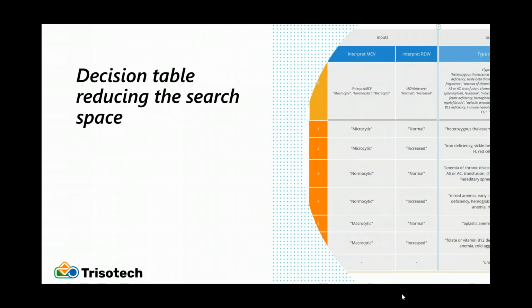does an initial breakdown of possible causes. There are 6 buckets. If you are microcytic and have normal RDW, you might think of a beta thalassemia. If it's microcytic with an increased RDW, you might think of iron deficiency and a couple other disorders. And this is carried all the way down. So this gives you at least a short list that you can do your next workup on. Next slide, please.